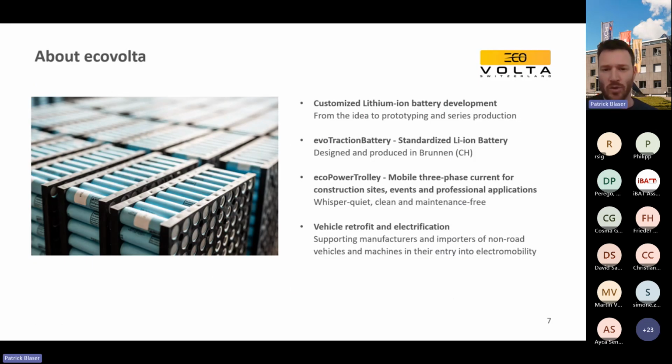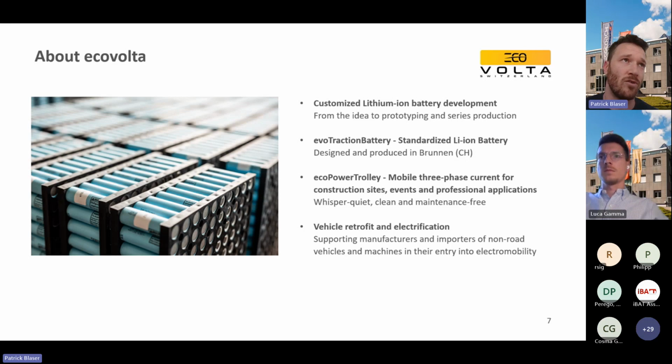About ecovolta itself, what we do, you saw in the table of contents. First of all, we produce lithium-ion battery packs and stacks. We can say that our main business now is creating, developing, and producing customized battery packs, from the idea, from the use cases of our clients, till the final series production, be it certified to ECE R100 or other CE approvals. So this is done by us in-house here. Well, the certification not, but the production and development.